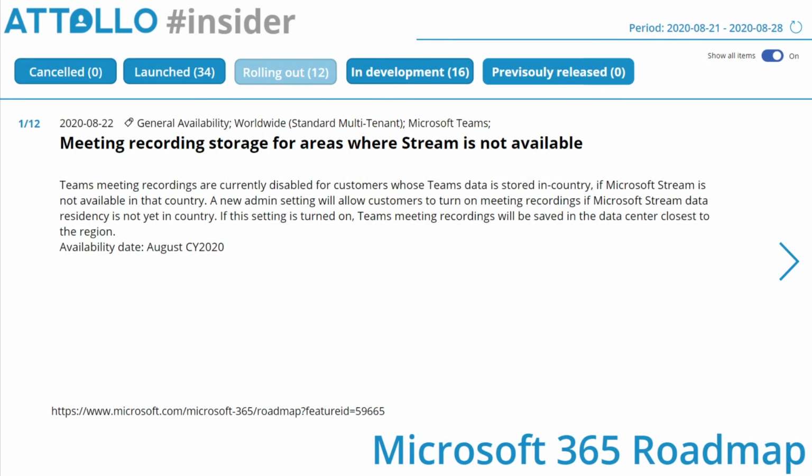So sometimes these features can be rolled out within days, sometimes within weeks, sometimes within months. So it just gives you a view of what may be imminently changing, if not already, on your platform. So again, you can go out and help and support your users and your customers. So let's see what we've got here. We have 12 items that have entered the rolling out category over the last 2 weeks.